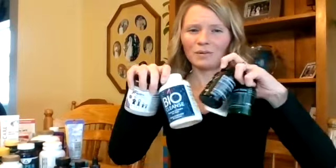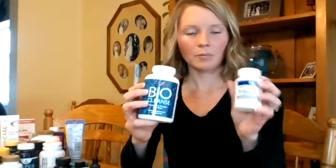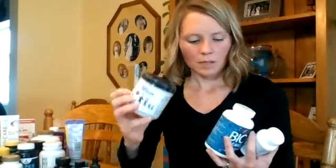So I have this huge pile of all this stuff, and then I looked, and now this is the only stuff that we use. 5 products pretty much cleared everything that we'd ever gone through up. The kids, the only things that they take are the probiotic and the Bio Cleanse, and then they also get their vitamins.